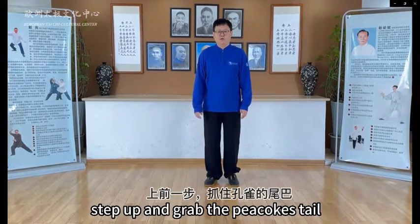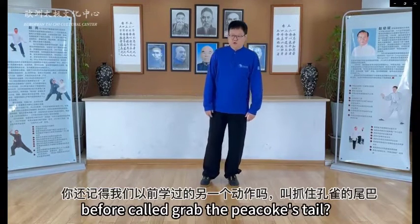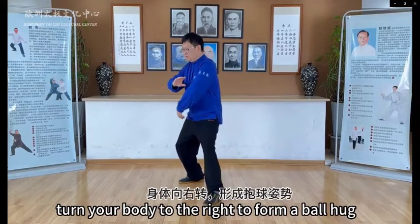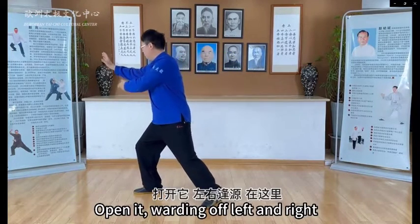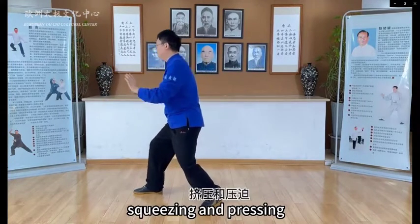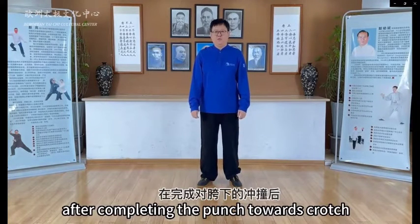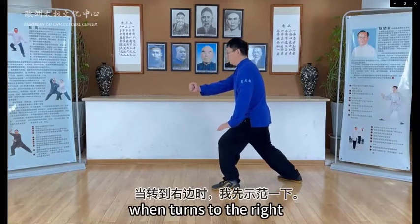Step up and grab the peacock's tail. Do you still remember another action we learned before? Called grab the peacock's tail. After the opening form, swing your foot, turn your body to the right to form a ward-off. Open it, widen up left and right. Then rolling back, squeezing and pressing. Most of the two motions are the same, but due to different connections, after completing the palm towards crotch, there is no left ward-off when turning to the right.